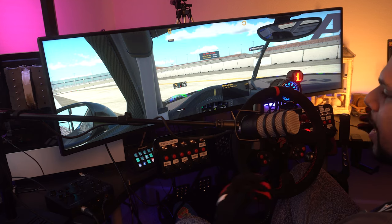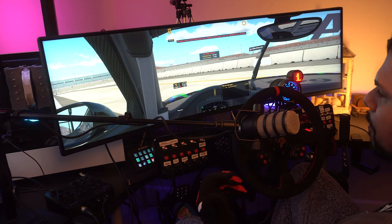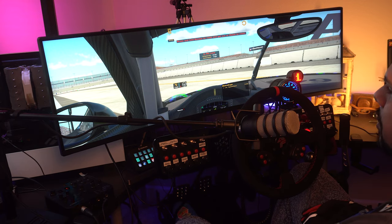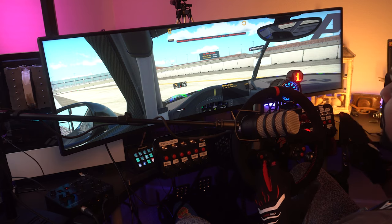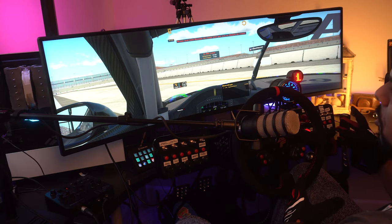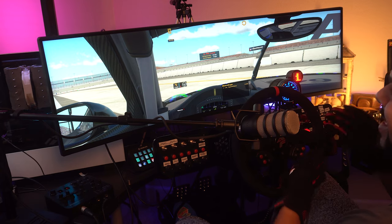I don't think a wind simulator, because this is a closed cockpit car, is going to really enhance that too much for me. I felt this is pretty much as close as we could get in the rig. And I was impressed just how good this representation was to the real thing. Is it exactly the same?